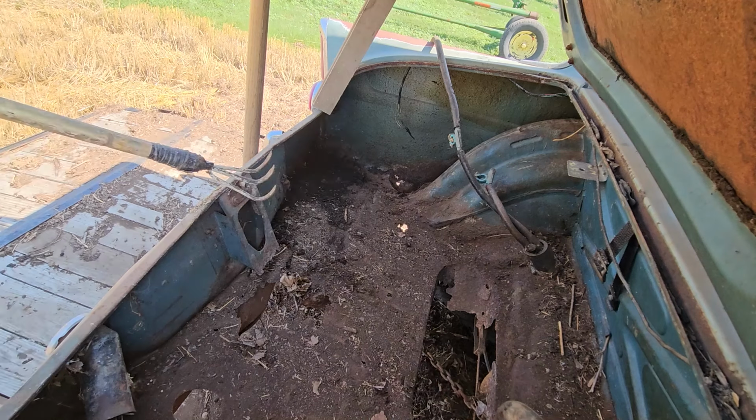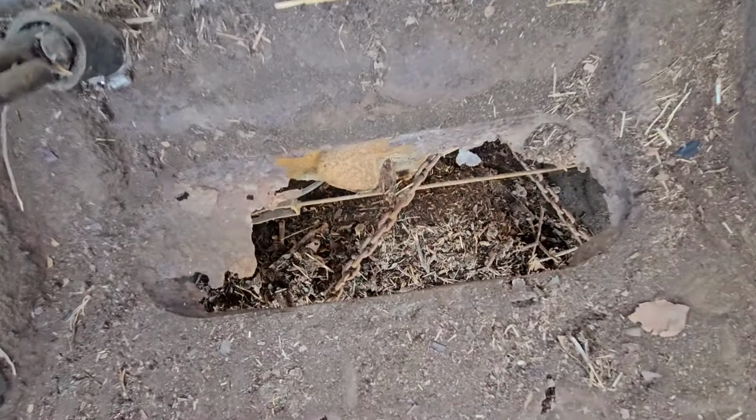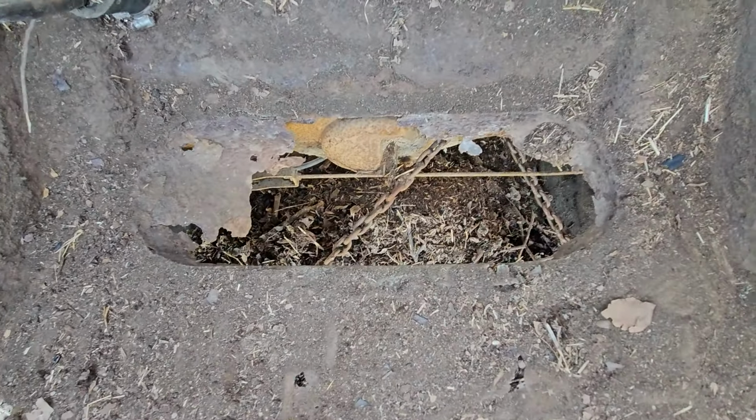Ta-da! There is the floor. Yuck. Lots of rust in that quarter. Lots of rust in that rear quarter. That must have been the spare tire well, looks like.